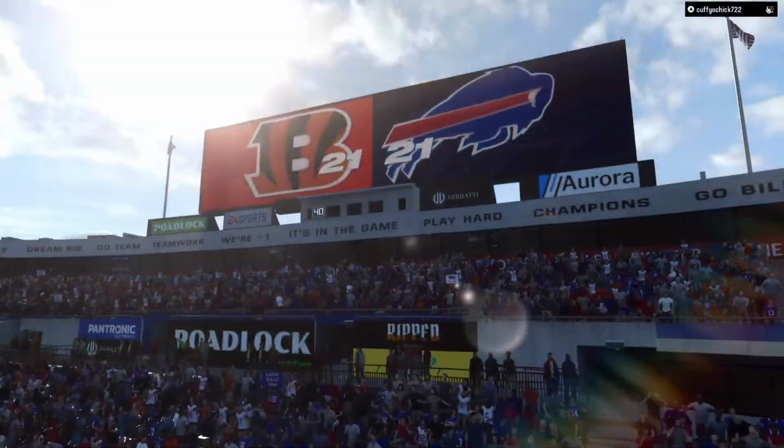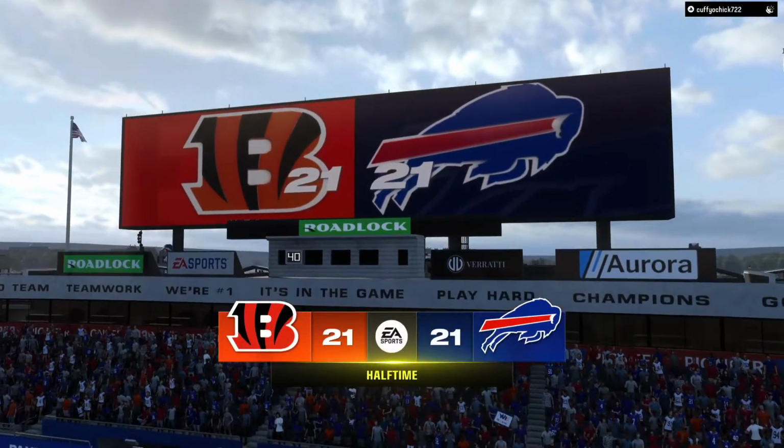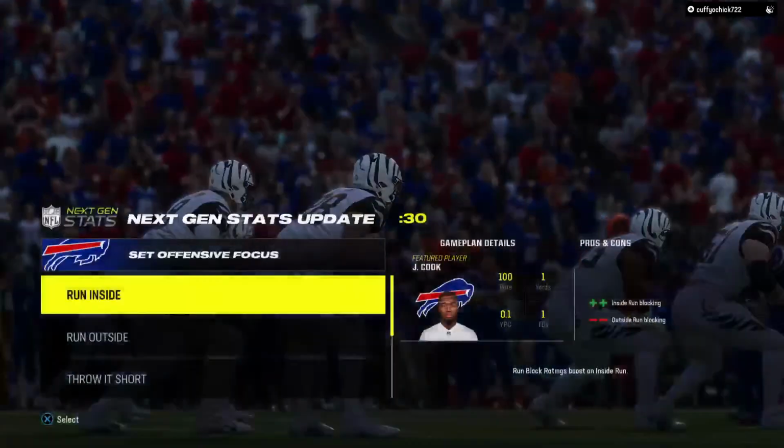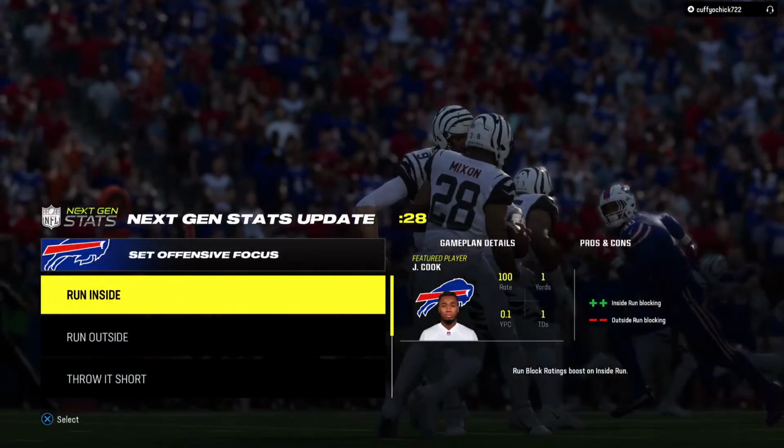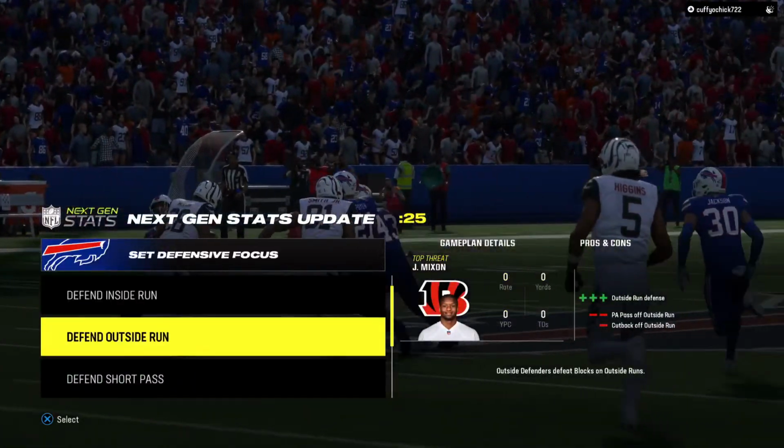Been good, and we are tied at 21. Time for a break. We've hit halftime. 2 quarters down. 2 still remain. We step aside. This is the NFL on EA Sports.